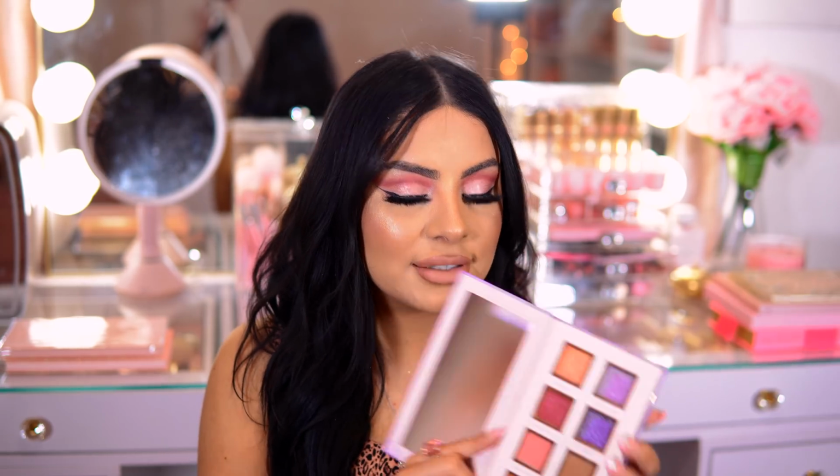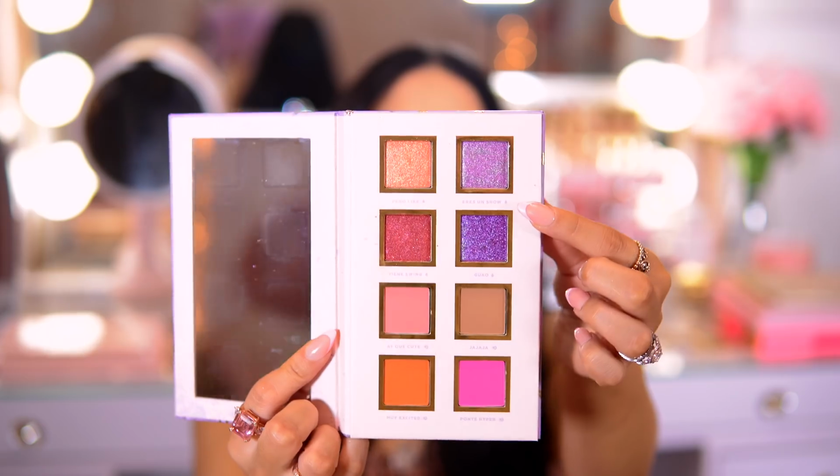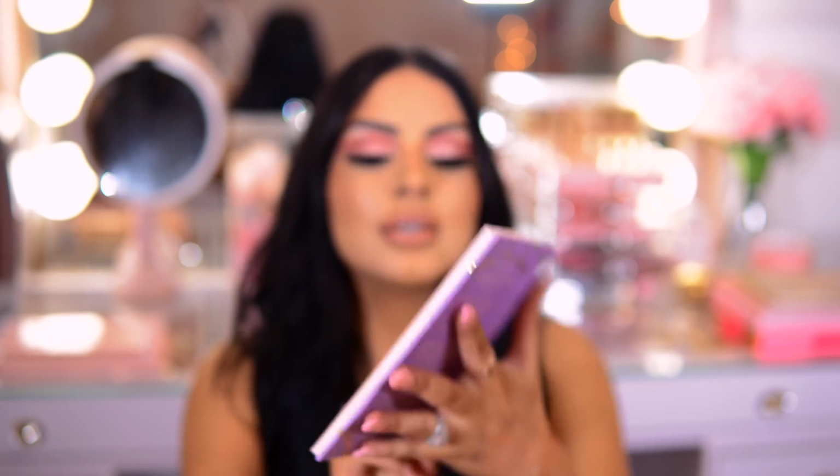And it says best to use dry, best to use wet. So if it has a little teardrop on it, it's best if you use it wet. That's pretty cool. Love that. Okay, yeah, we're definitely gonna get some use out of that palette. Now that I know Alamar has really good shadows, I don't know why I hadn't dug into it. I think I got it in a BoxyCharm and I just threw it in my drawer.